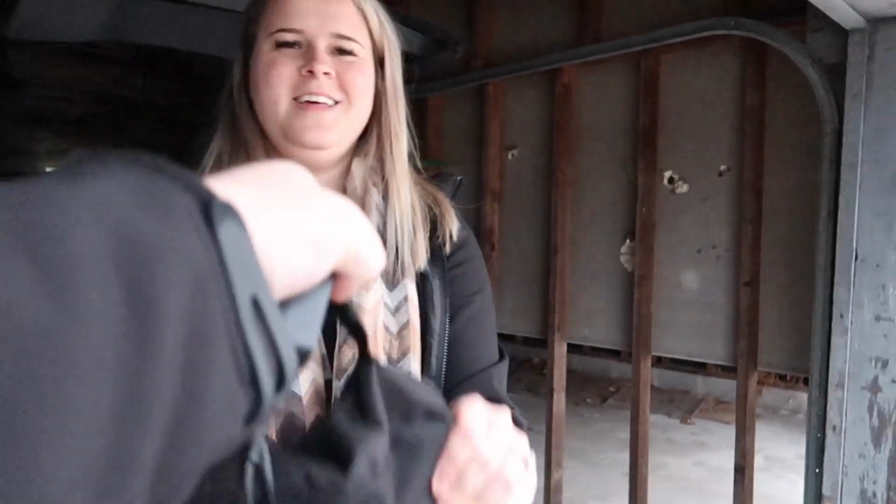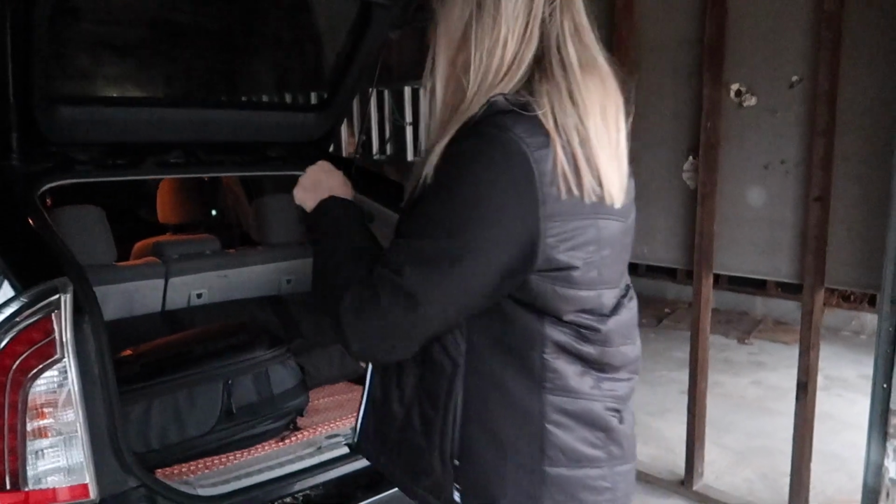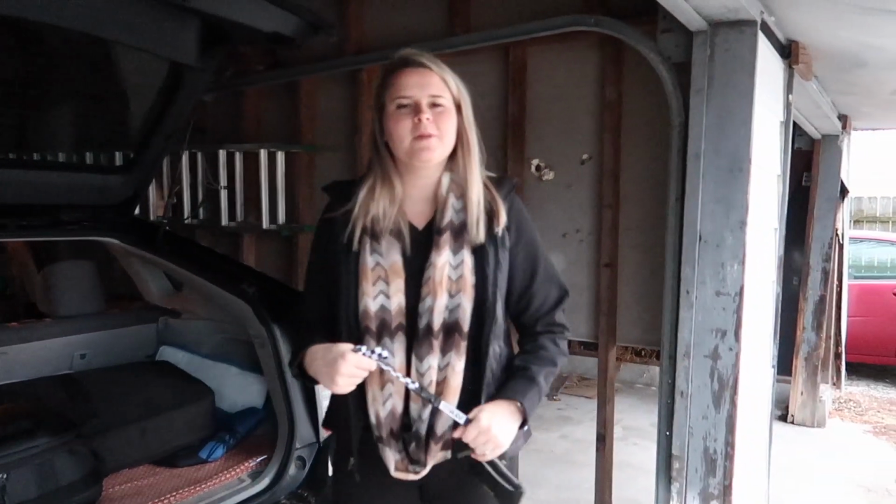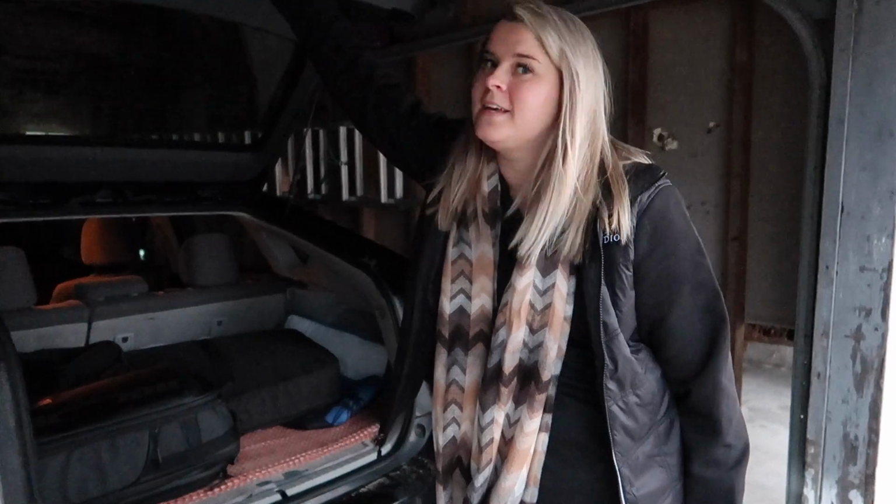And then Trevor's got a bag. Can I have that? This is our audio gear. So everything we use to hook up to the DJ, to mic up the groom, all the stuff like that. So that's all of our gear compacted into 3 bags, which I think is pretty good.